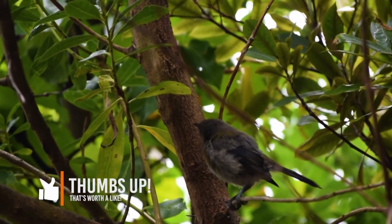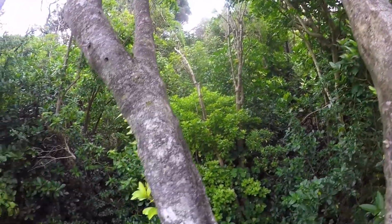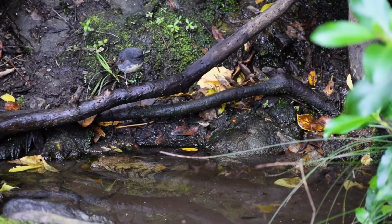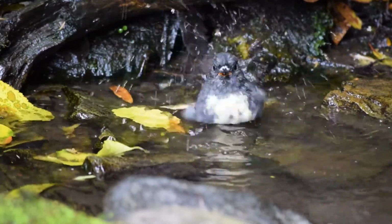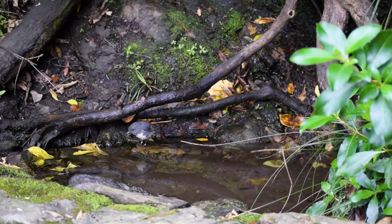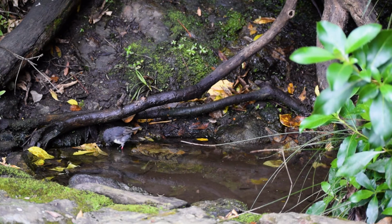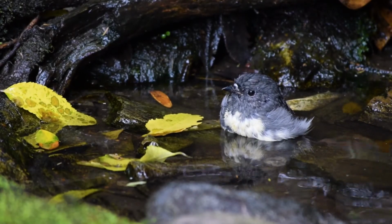With all this amazing bird life going on around us, we really don't care that we're missing out on the walk up to the summit on this island where you can get some of the best views of the Marlborough Sounds. But for us, we are complete bird nerds and we are having way too much fun watching all the birds around this watering hole. It's cuteness overload as we're watching these little South Island robins washing themselves.